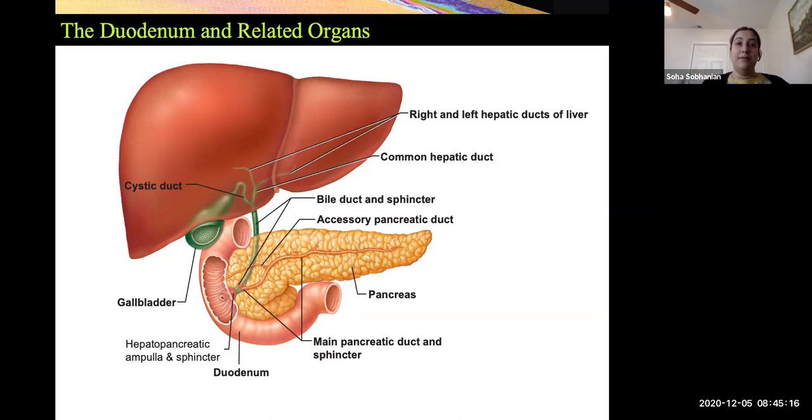So again, one more time, I just want to make sure this duct system is familiar to you, both for your lab exam and for your lecture exam. So you start with the right and left hepatic ducts, which merge together to form your common hepatic duct. The common hepatic duct merges with the cystic duct to form your bile duct. You also have one coming from the pancreas called the pancreatic duct. All of these join into the duodenum, which is the first part of your small intestine, in an area called the hepatopancreatic ampulla. Again, hepato as in liver, pancreatic as in pancreas.